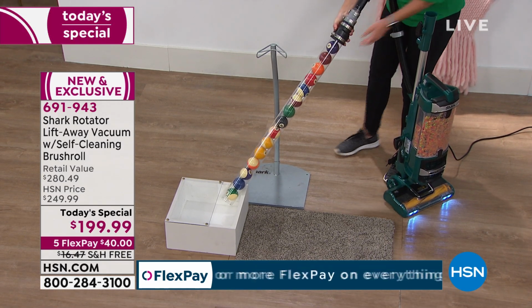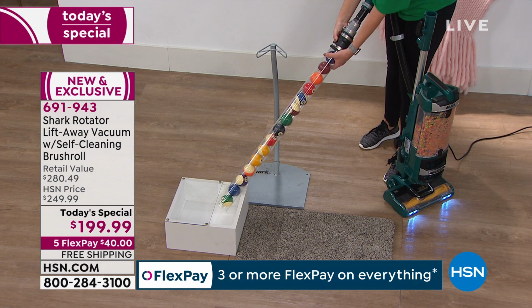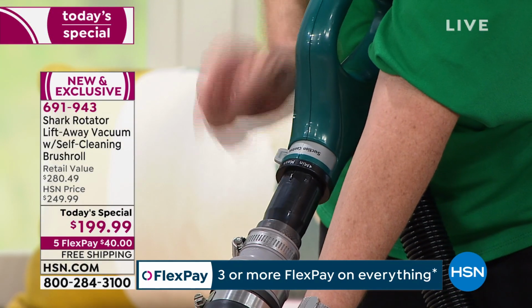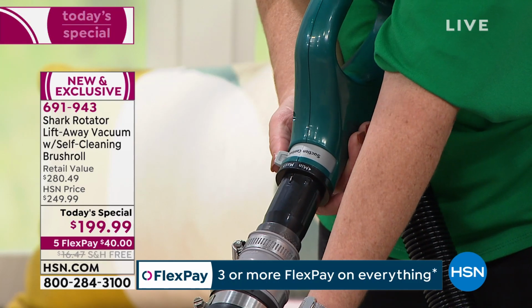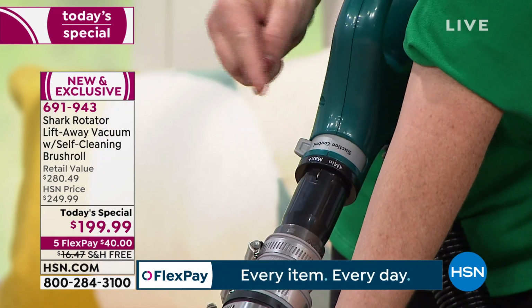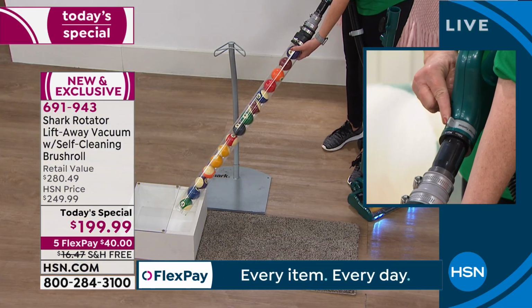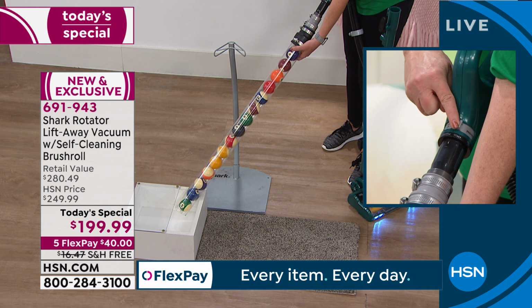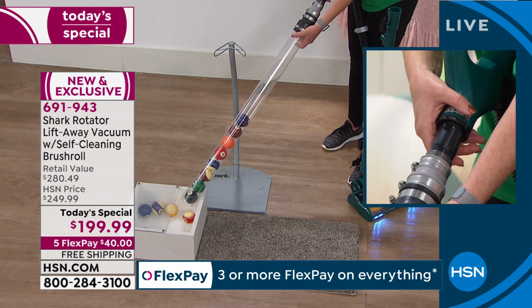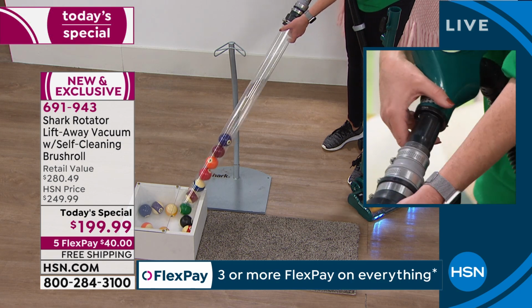Now we talk about that suction control and why it is important. It's right here at my fingertips. When I want to loosen the suction, because there are some area rugs in the house, some shag that you may not want maximum suction on, you dial it back a little bit. When I dial it back, it opens up and releases the suction, and you can see it's not as powerful.